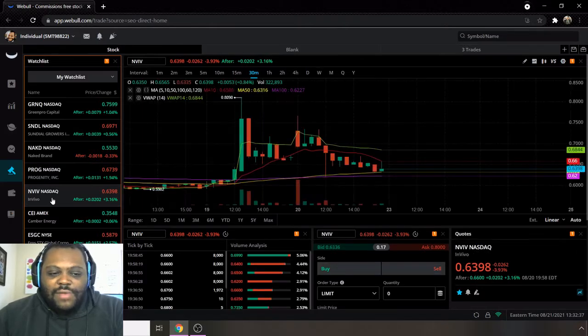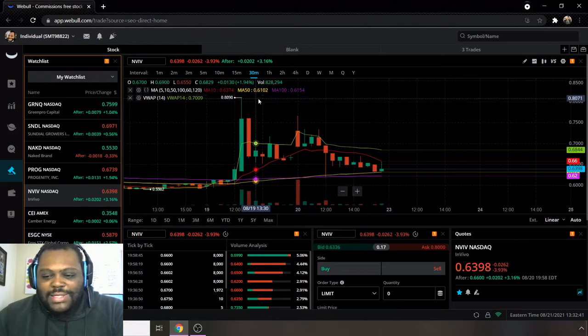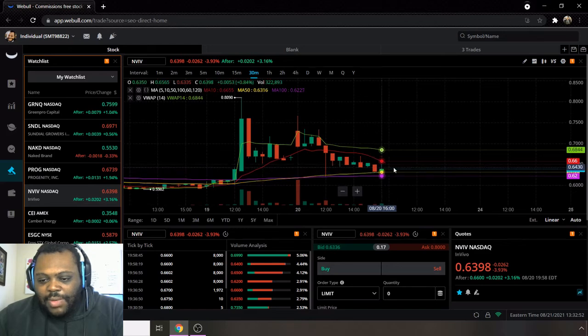Next, we have ticker sign NVIV for NVIVO. They had a week high of 80 cents for last week. They're still bullish. Moving average 10 is above 50 and 100. VWAP is above moving average 10. It looks like they bounced off the moving average 50 line for last week. They ended the week at 66 cents.